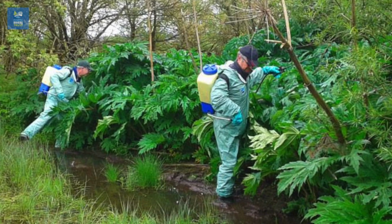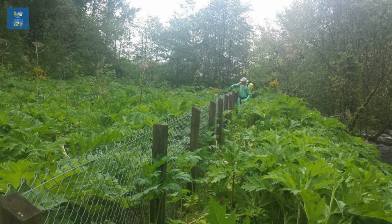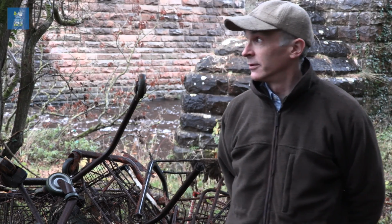And it was amazing to learn the things that I didn't know, and at the end of it I felt well and truly trained. I hadn't perhaps really fully appreciated the legal requirements for spraying, and that was one of the things that really came out of it. And so up and down this bit of the river there's quite a number of invasive species which have been my battle over the last period of time, from the balsam to the Japanese knotweed and some giant hogweed as well.